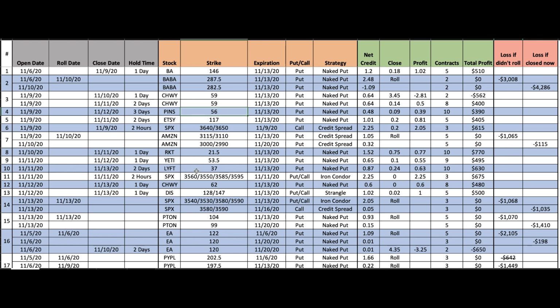Lyft, I also got into it on the 11th. That was a 2-day hold. I sold the 37 strike put. I got an 87-cent credit. I closed it for 24 cents, and that gave me an overall profit of $630 on 10 contracts.